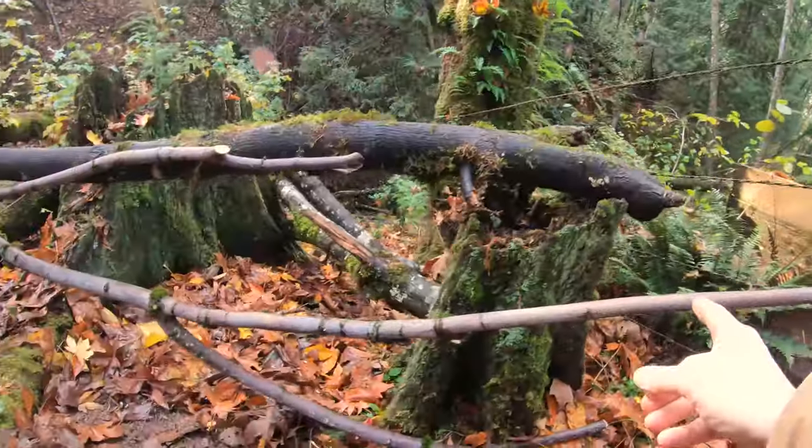As it turned out, the part of that maple branch that was too big for chipping made a really nice addition to our cow fence.